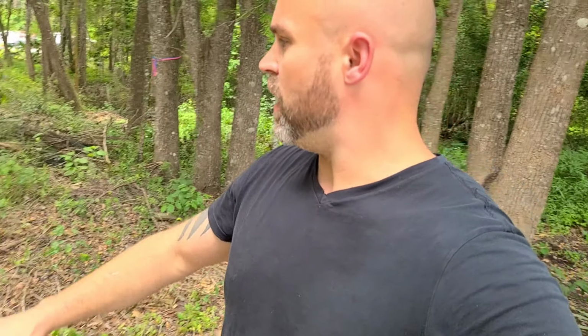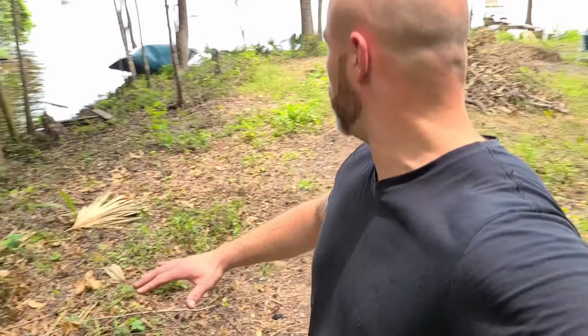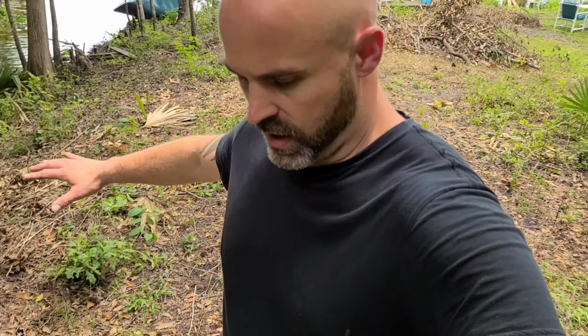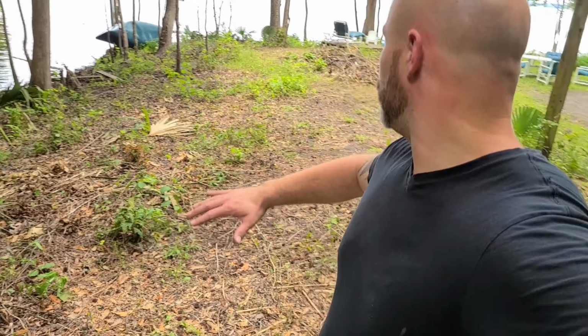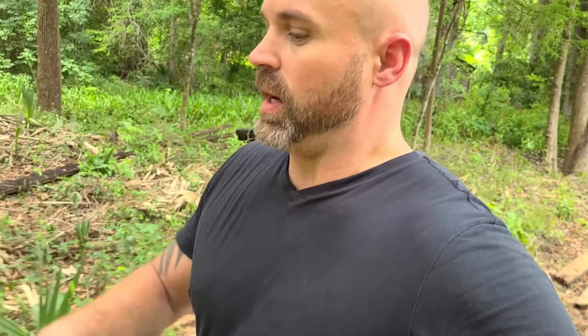Cut those out. And I've got all of the stumps and saplings cut out of this area right here. This area right here that I'm standing on, we want to start manicuring this and mowing this. And hopefully the grass takes over and this can just be a nice, beautiful little grassy knoll. So that is that project.